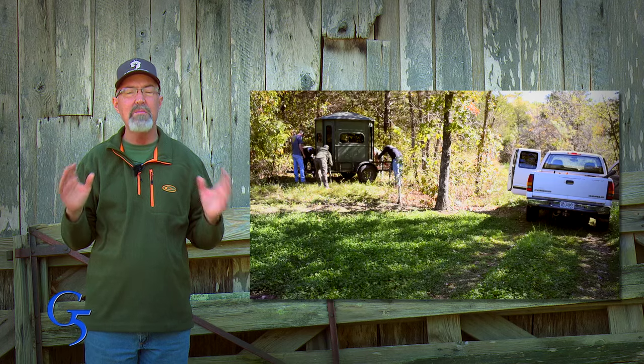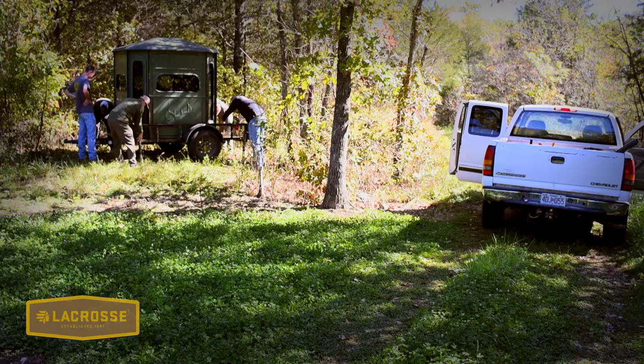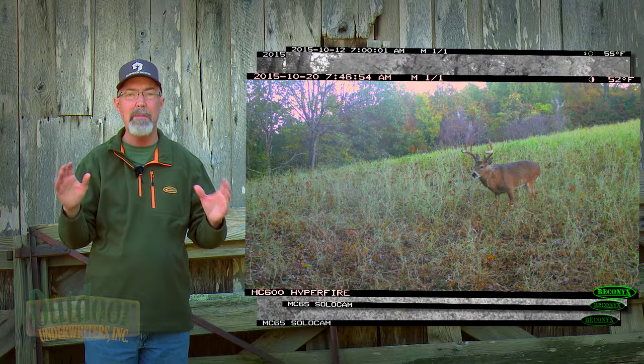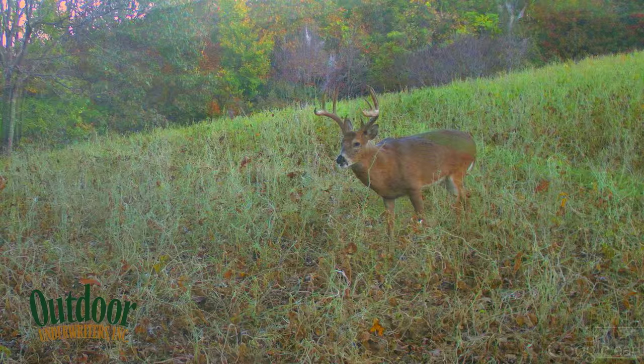Gun season opens in Missouri during the middle of November, so it's important we start preparing now. Our Reconyx has picked up a couple mature bucks in an area that we haven't hunted much in the past, so we're spending some time getting it ready for gun season.